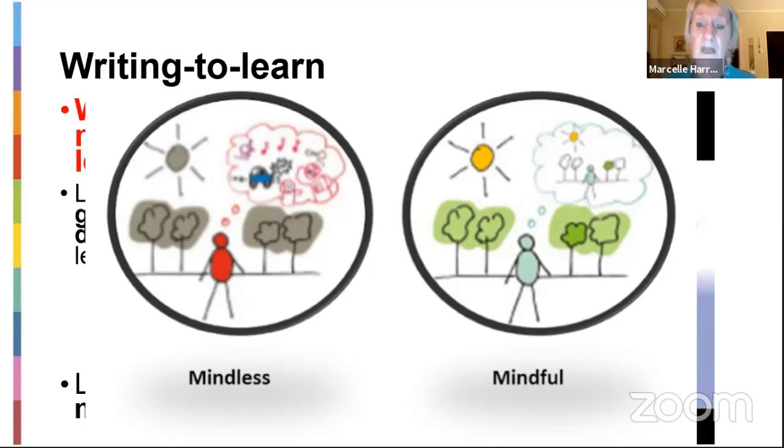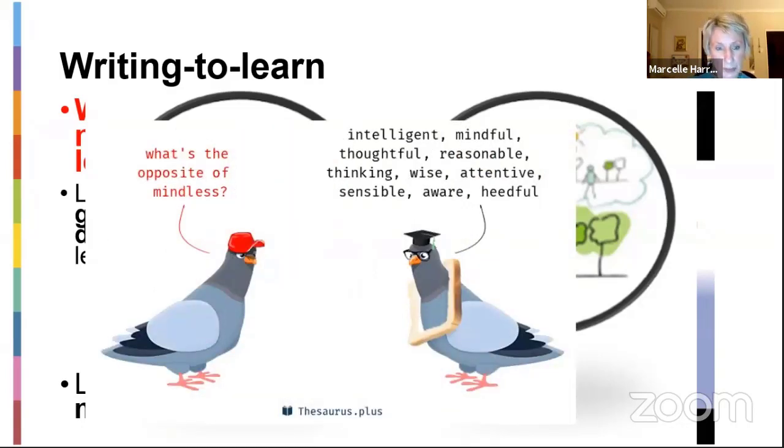Whereas in the other circle, the person's walking the park, sees the trees are green, notices how they are situated in the park, the sun is shining, and in their mind's eye, they can see the park exactly as it is represented. They are now being mindful about their surroundings. Right, yeah, we've got 2 pigeons from what is mindful and mindless. Let's see what they say. So what is the opposite to mindless, says the one pigeon, and the wise pigeon answers, is being intelligent, thoughtful, reasonable, thinking, attentive.